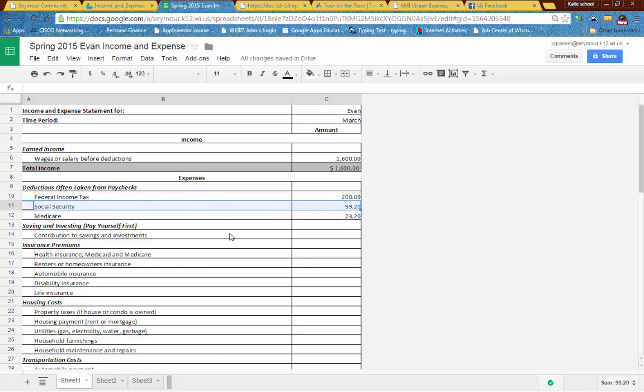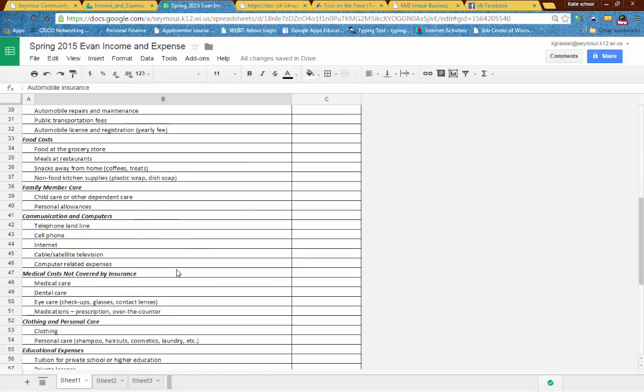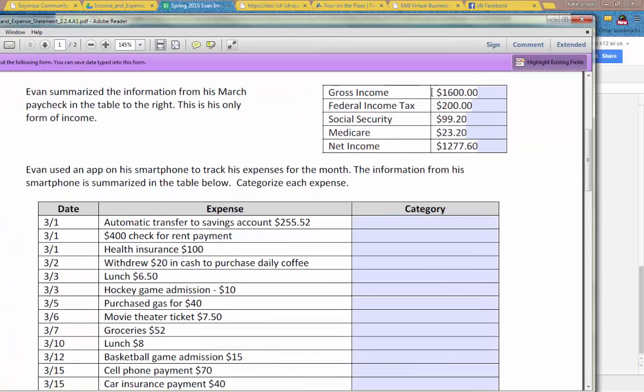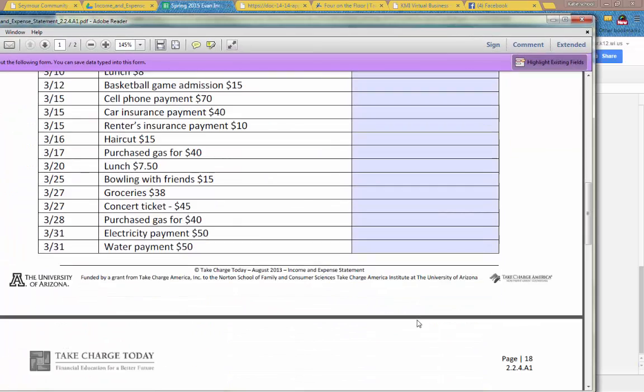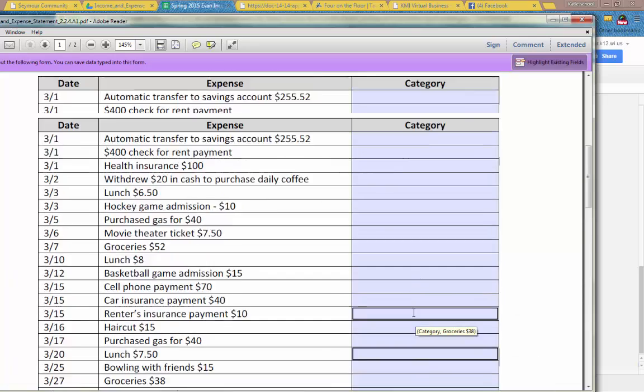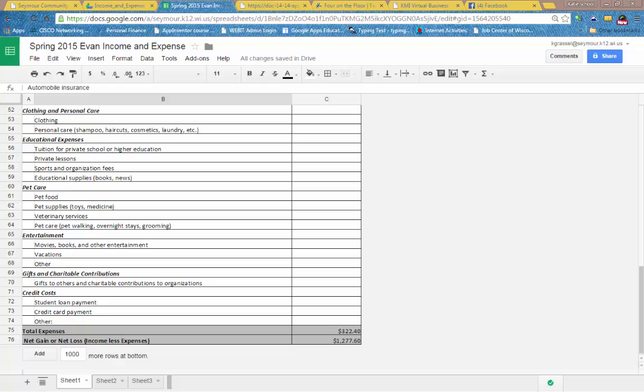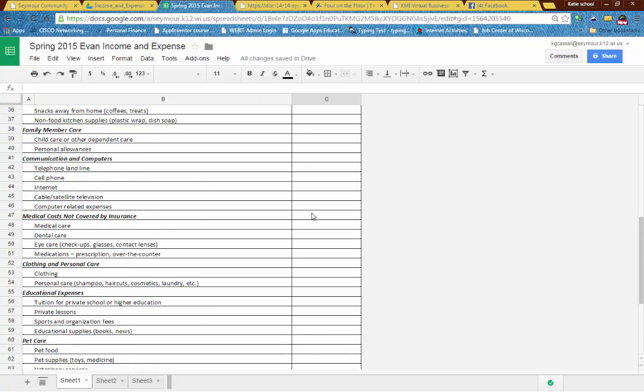Now, all of these other expenses here, you're going to have to go through and figure out on this sheet what category they're going to fall into. And this will take a little bit of time. And I'm not going to give you the answer because I want you to figure it out a little bit on your own. So you're going to want to go through and fill out the paper form. And then you're going to go ahead and add the information on here.